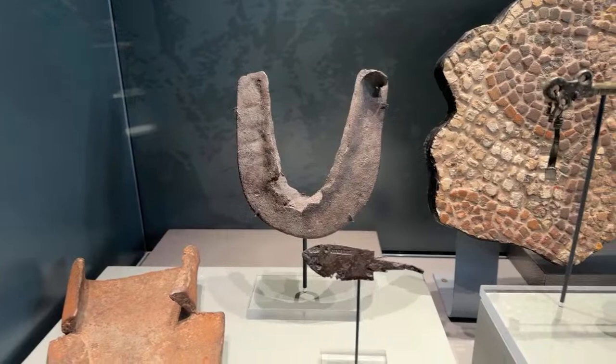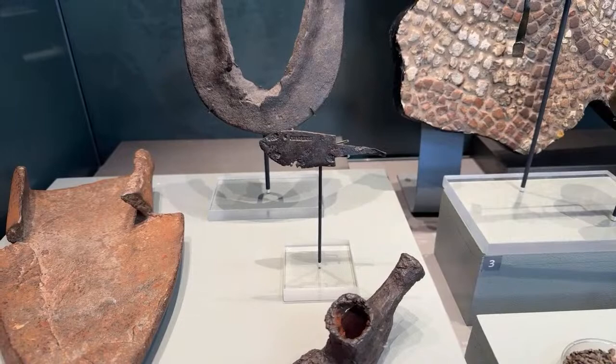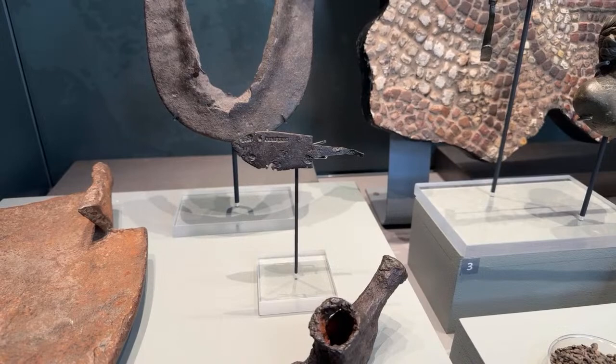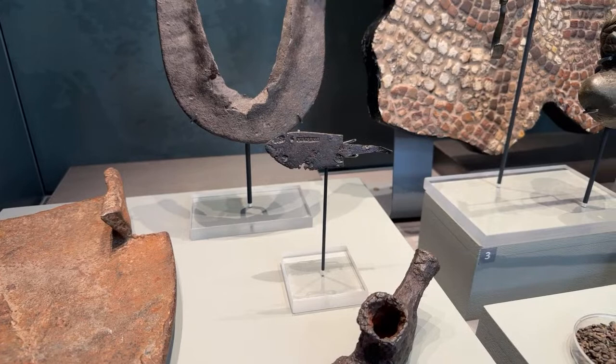And in front of that, we have a small knife that was found at Catterick. And what's especially nice about this knife is that it gives a little bit more of a personal insight because it's stamped with a maker's mark. It says Victor VF, Victor V fecit, Victor V made this knife. So someone really taking pride in their craft for producing really what is quite a practical tool.